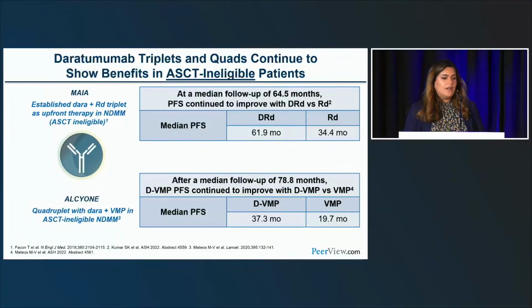Not to be outdone, we are also seeing daratumumab triplets and quads continue to show benefits in our transplant-ineligible patients. We have the MAIA study, which established DARA and Rd triplet as upfront therapy in newly diagnosed transplant-ineligible patients, with a median follow-up of 64.5 months and a prolonged progression-free survival that continued to improve. Then Alcyone, which was primarily done in Europe and is maybe not done as frequently here in the United States, used a quadruplet with DARA and VMP in transplant-ineligible patients, again showing a very robust progression-free survival response. So again, we're seeing lots of benefits even in patients considered transplant-ineligible.